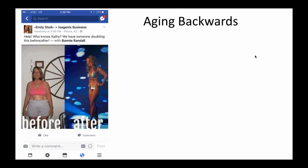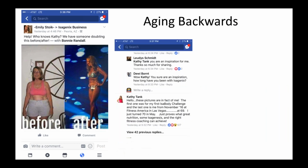Now, this one I love. Emily here on Facebook is saying, who knows Kathy? Because I have some people that just don't believe that this is her. And they don't look like the same person, right? And you can understand people's skepticism. And there was all these comments that were going on, and people were tagging Kathy. Well, Kathy finally showed up, and she said, yes, in fact, these are of me.